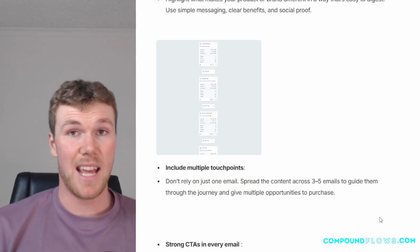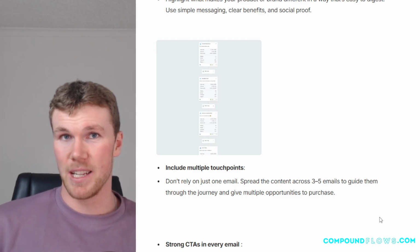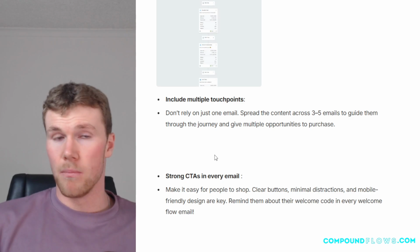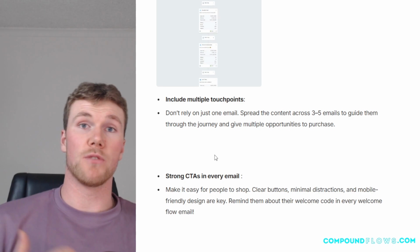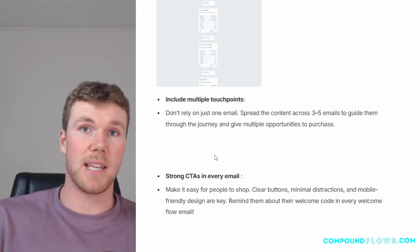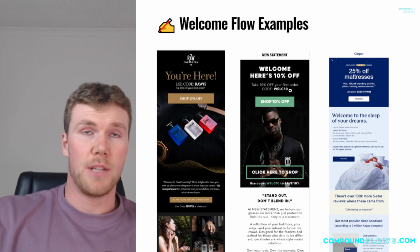So instead of spending all this money on retargeting ads, you're sending, at least in comparison, cheaper email marketing. And for every CTA button, have clear CTA buttons, but more importantly, remind them about that discount code. Maybe in the fourth email in the welcome flow you're talking about a lot of social proof. Under the button in that email, you still want a little reminder: hey, by the way, your 10% off is waiting. Use code WELCOME10.